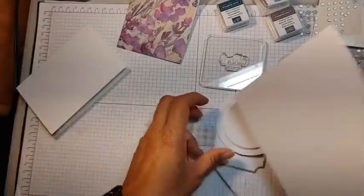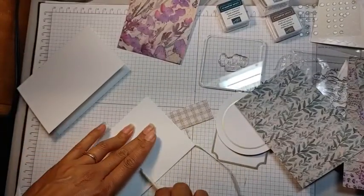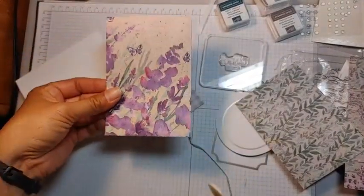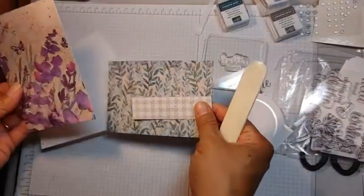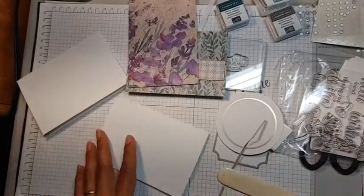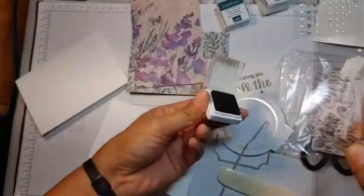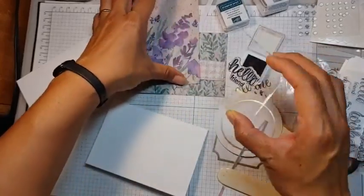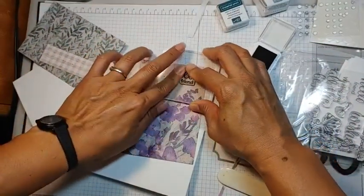And this is all I'm using. I think these are $8 for a pack of 20 cards and envelopes. And then I think it's $12.50 for this. So very affordable addition to your collection of things. And you can just use, I guess we'll use Pebble Path. Let's see how it looks. We're going to put hello friend here. Just stamp it right on your designer series paper, and that's all you need.